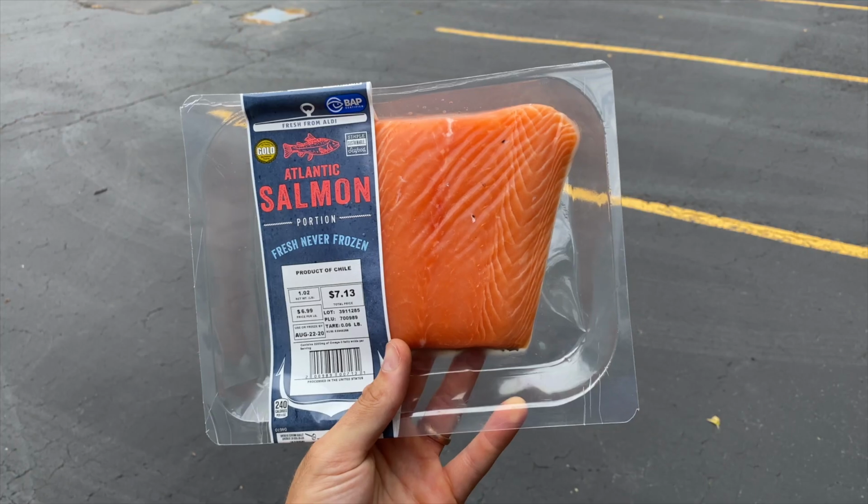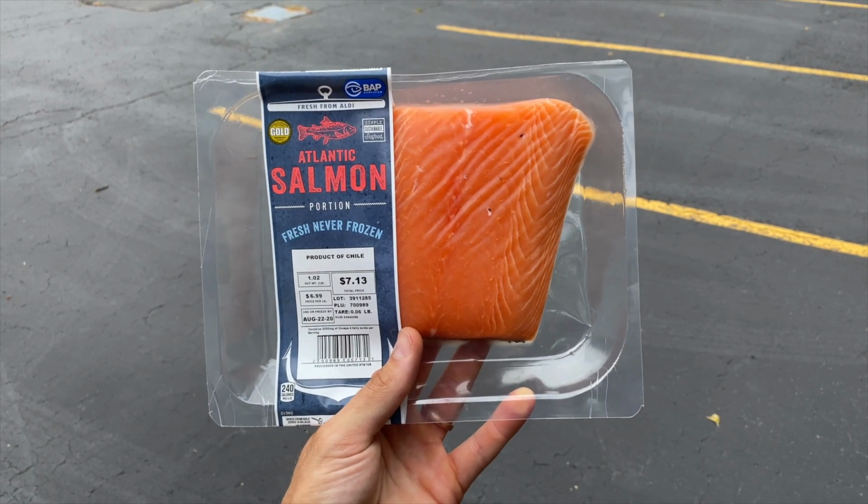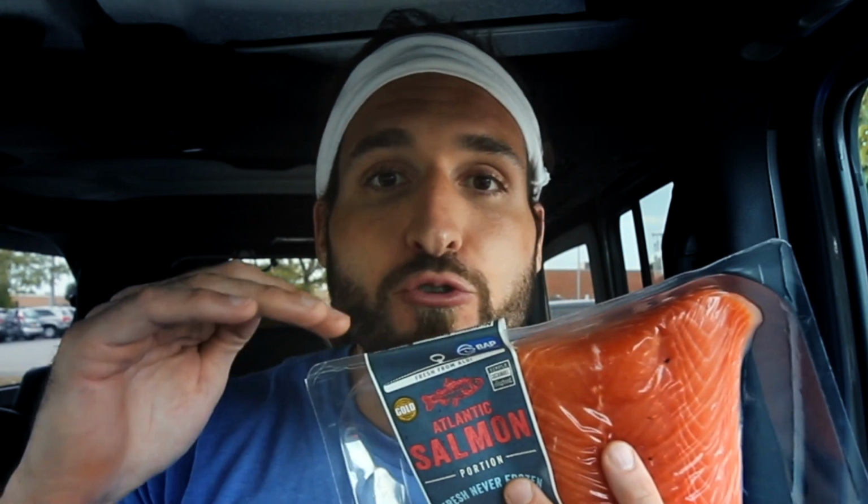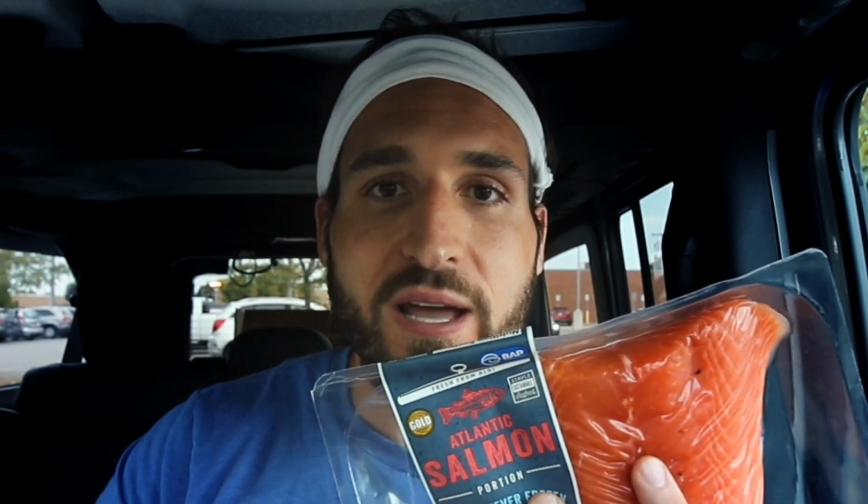So one of my favorite things to get in the meat section of Aldi is the fresh, never frozen salmon fillets. These are $6.99 a pound, which I think is a really reasonable price. And personally, I try to eat 1 to 2 servings of salmon every week just because there's so many healthy fats inside of salmon, mostly the omega-3 fatty acids that are inside of Atlantic salmon. It's good for your hair, your skin, your eyes, your nails. I mean, it's like a nutritional powerhouse of fat, Atlantic salmon. So every week I try to get a couple of servings into my diet somewhere, and that's why these are always finding their way into my cart when I go to Aldi.